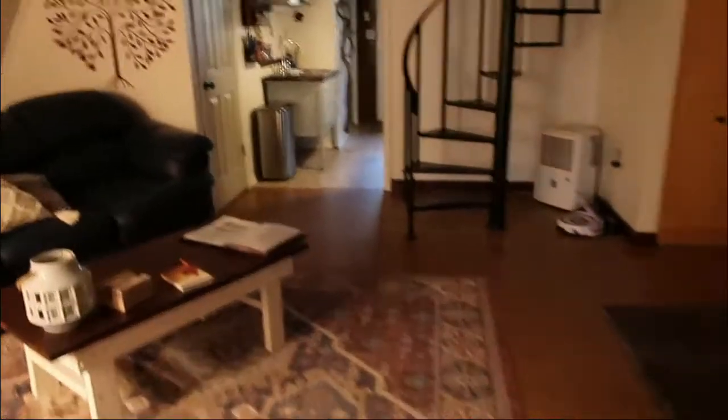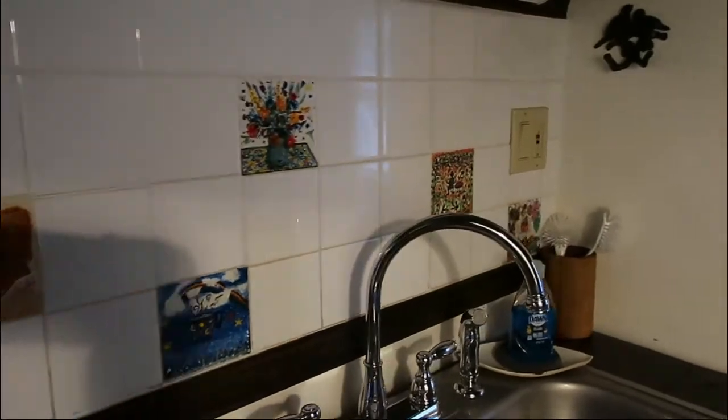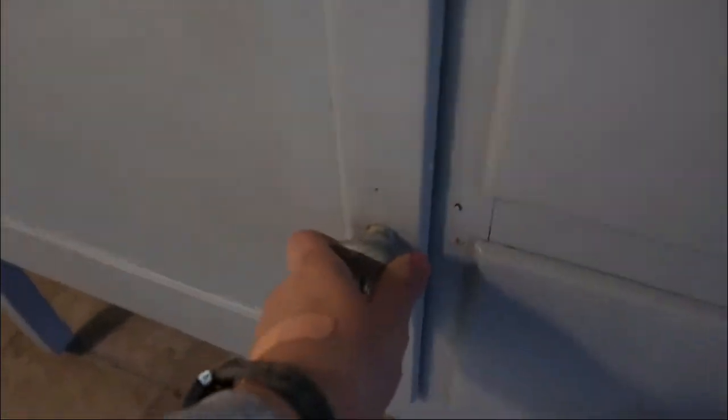And then I was gonna show you guys out here in the kitchen. And they did a whole snack caddy. And then look at the tile. Isn't that cute? Maybe I can turn this on. Look at that. Isn't it adorable? There's just so many little special touches. They've got like everything you could possibly need in here.